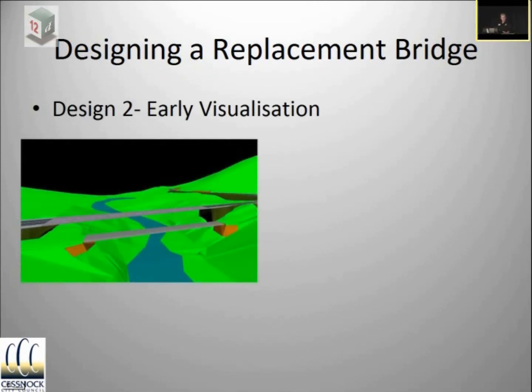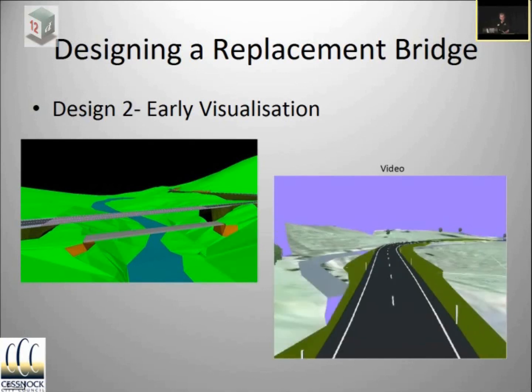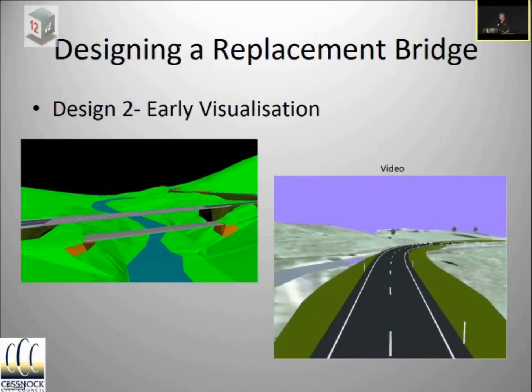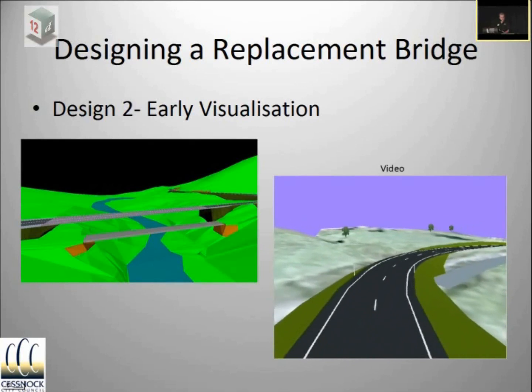I then produced some early visualisation of what it might look like, and early, I must say, this is back in October 05 when I took over the job. This was just version 7 visualisation, a little bit of green. I didn't have any aerial photos to drape over at the time, so I thought that was okay. We then got an old video, I think it was from Google Maps or something, so I managed to get a bit of visualisation done. Purple sky for no obvious reason, it just was purple.